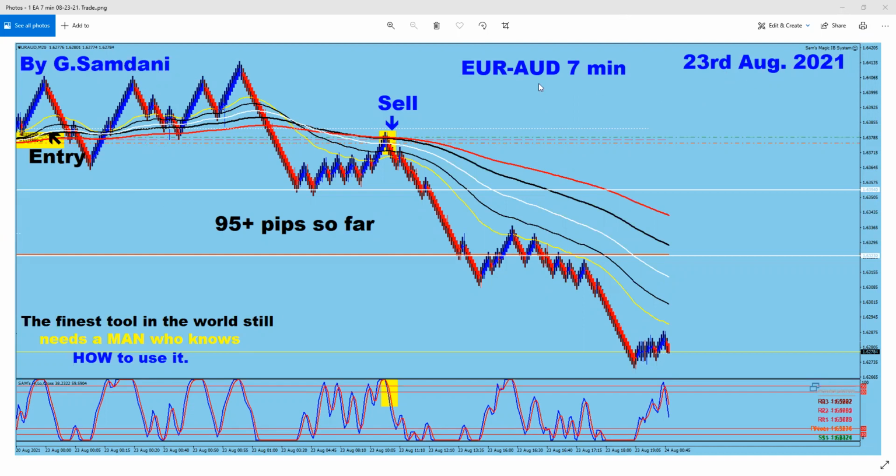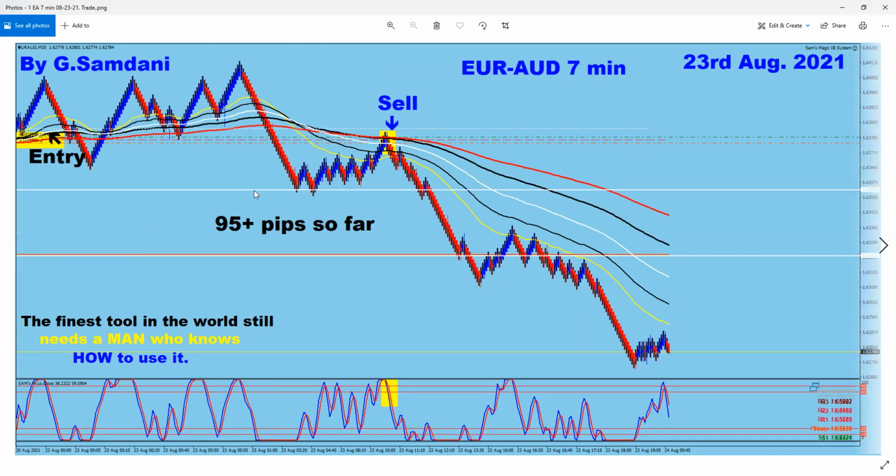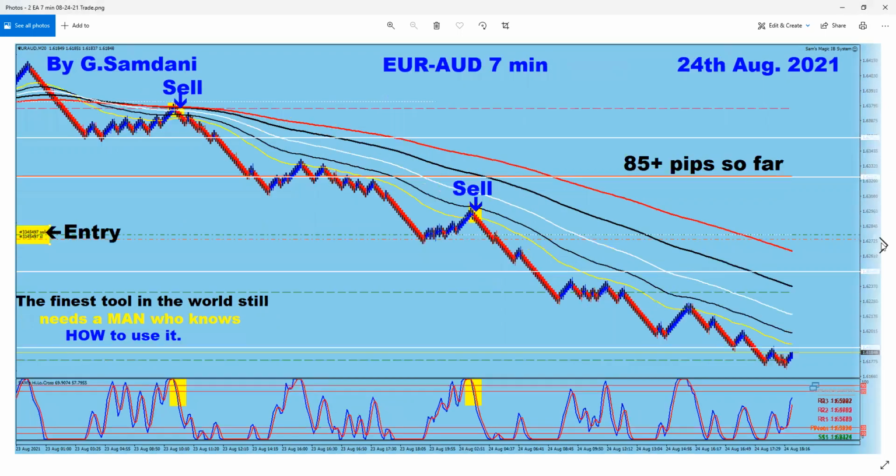This is the Euro Aussie trade from the 7-minute chart on the 23rd, and then you will see the next one right after that on the 24th. This one on the 23rd came down, another entry came down 85 pip, and that was for 95 pip, on the 23rd and 24th. So almost 160 or 180 pip in just a couple of days using the system. This is how beautiful it is. You get a lot of trades, a lot of entries, on different pairs.